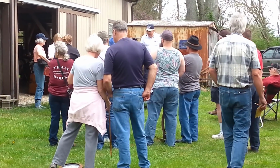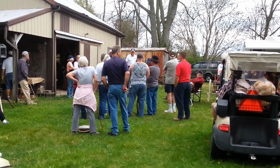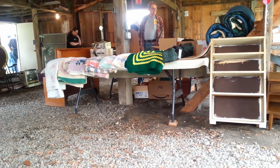Binoculars. All right, 15 to the 15. All right, to go 250 for binoculars. You back row bidders, $250, $2. Table over there has got an Afghan, a mess of quilts. Family memories.